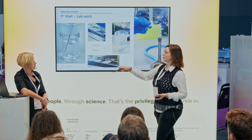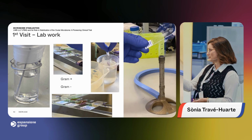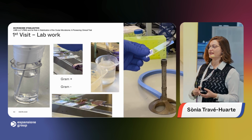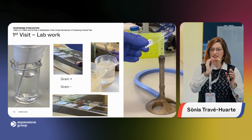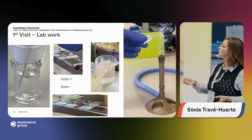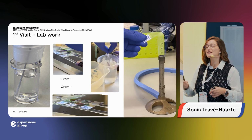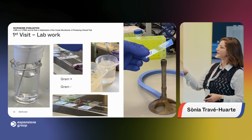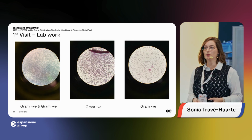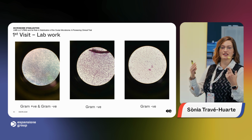There's 3 dyes that we put, but it's to understand, is it gram-positive or gram-negative bacteria? Because they're very different. And as we said, Sarah mentioned it, with the blue light, they're aiming at a specific type of gram bacteria, specifically one of them, because it's more difficult. And then what we do is we evaporate everything. By this point, the bacteria is dead. So we evaporate and then we pass this through the microscope.